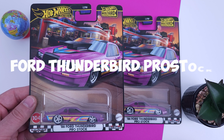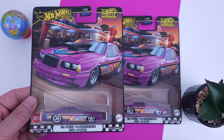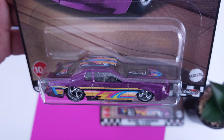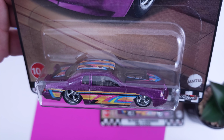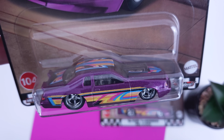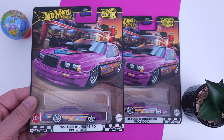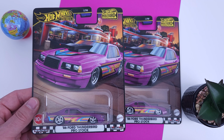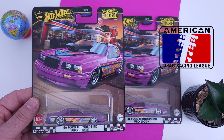Ford Thunderbird Pro Stock is a cool choice for this set, something different than what we usually get in this segment. One of the old ones from this set, released in 2012, although in 2022 it has suffered a retool when it was introduced in the basics. It's the first time in a premium set, and this is a version of the Thunderbird modified for Pro Stock racing, American drag racing to be more specific, featuring factory hot rods.